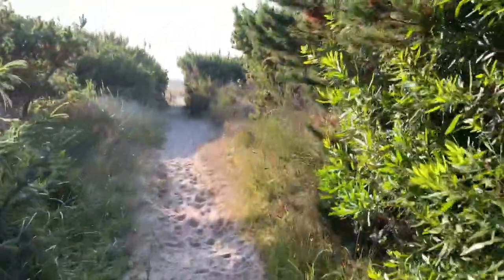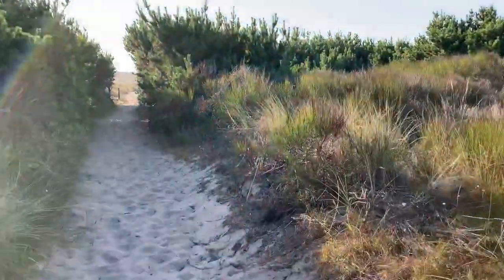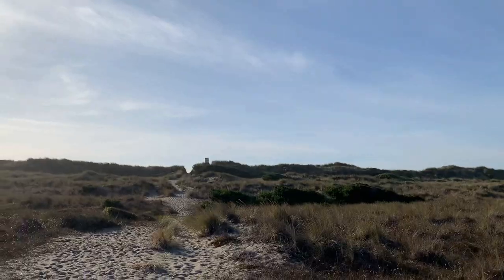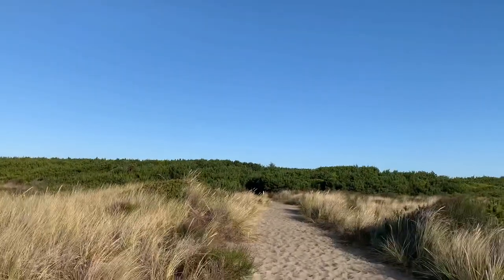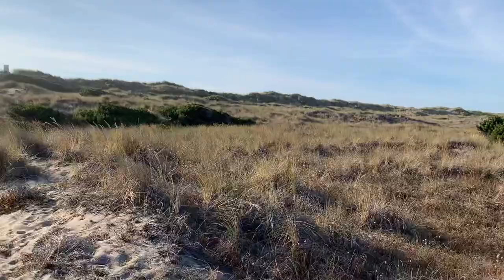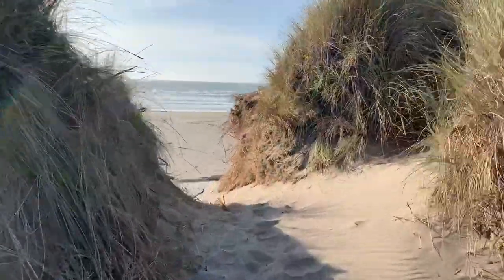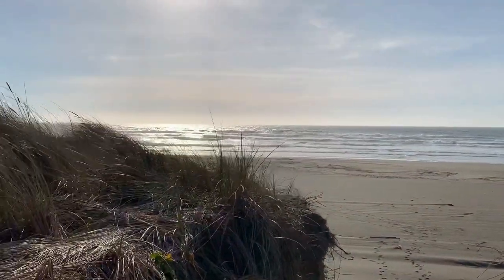And this is where it opens up. Still got a little ways of a walk down to the beach, but this is where it kind of opens up. Opened right up. And look at all that blue sky. Let's go take a peek at the ocean. Oh, I can see it. Oh, yeah. Beautiful.